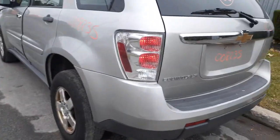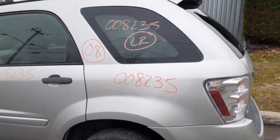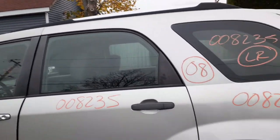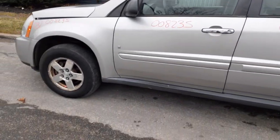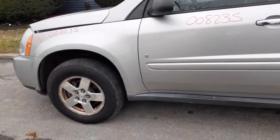Left rear taillight's in good shape. Left side quarter's in good shape. Quarter glass. Roof rack, all it is, no crossbars, just the rails. Okay, your left rear door, good. Left front door in good shape. Okay, left side fender. All right, here's your left side power mirror, no problem.